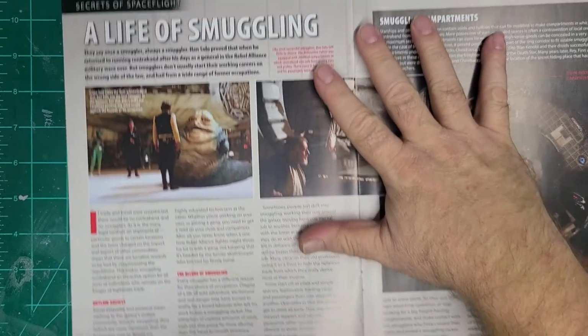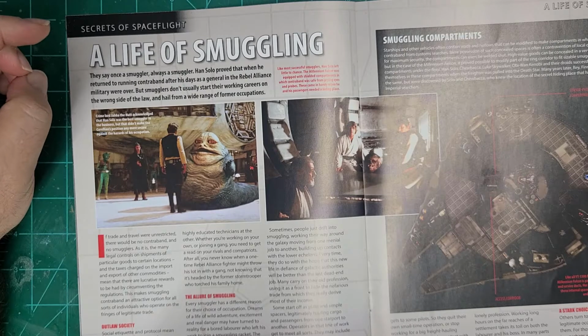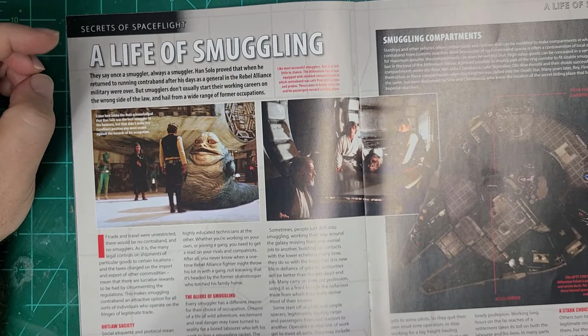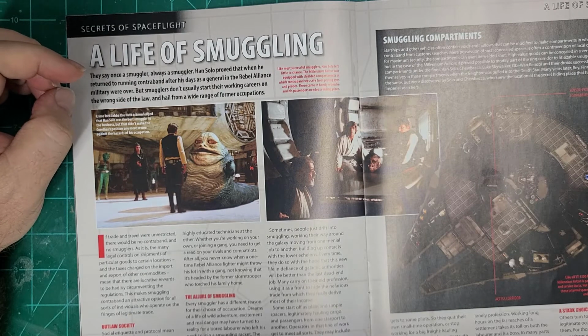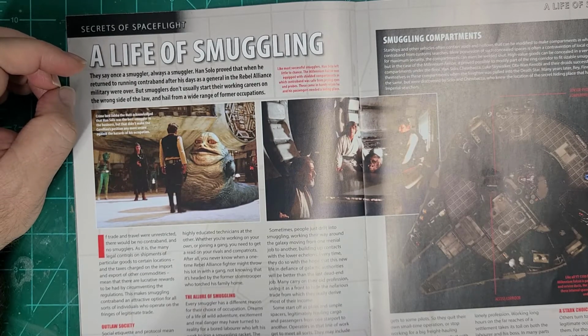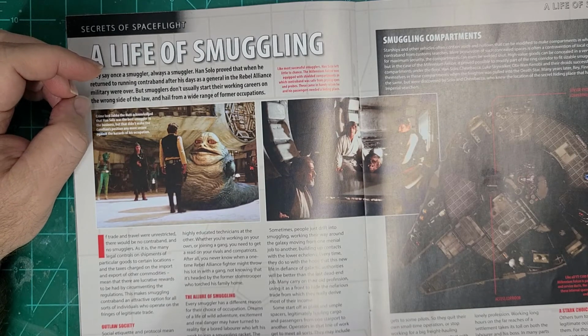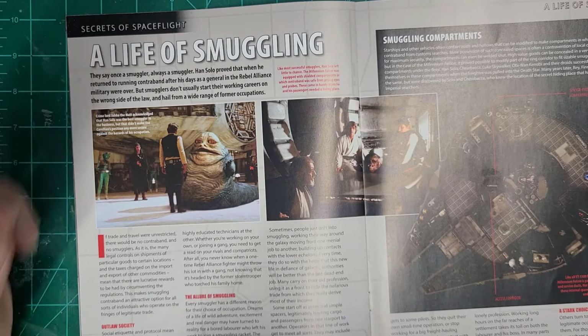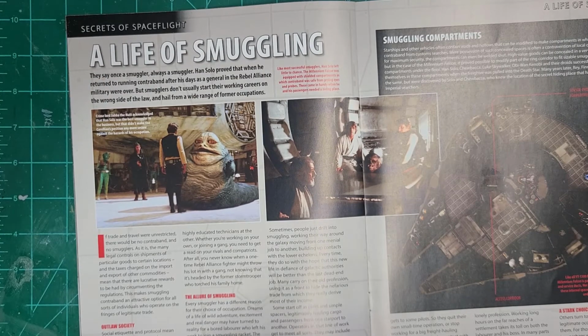Life of smuggling. This is part of our Secrets of Space Flight. If trade and travel were restricted, there would be no contraband and no smugglers. As it is, the many legal controls on shipments of particular goods to certain locations, and the taxes charged on the import and export of other commodities, mean that there are lucrative rewards to be had by circumventing the regulations. This makes smuggling contraband an attractive option for all sorts of individuals who operate on the fringes of legitimate trade.